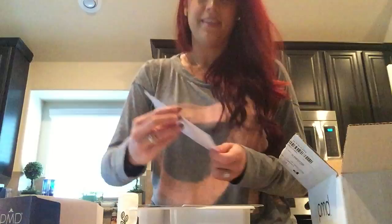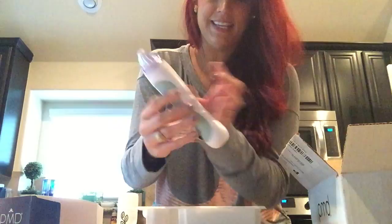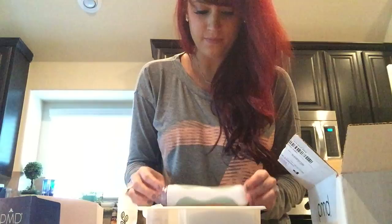Because as you know, as we all get older, we gotta take even better care of ourselves and better care of our skin. This is nice. It even has like a quick start little guide to help you figure out how to use it. But yeah, I got this like mint, it's like a mint green color. So I really like this one. I will probably use this tonight once I take my makeup off.